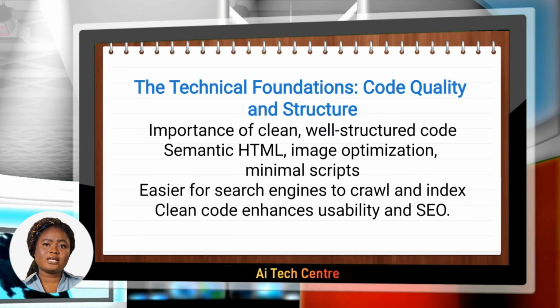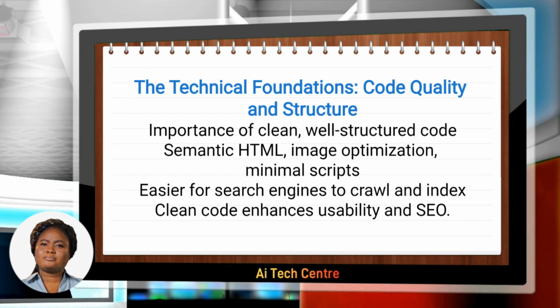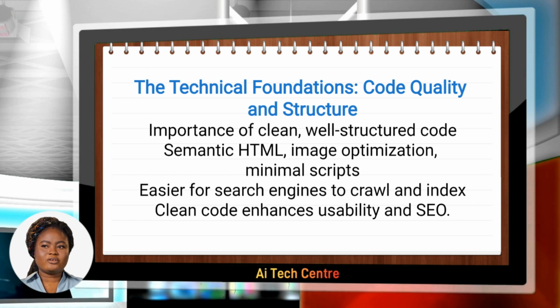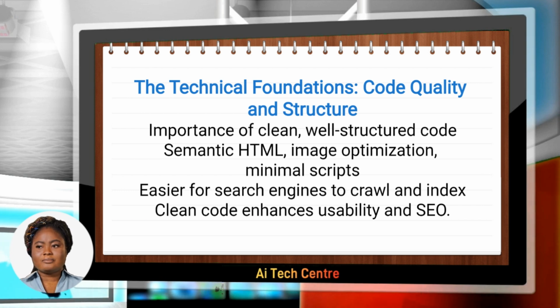The technical foundations, code quality and structure. Let's start with the basics, the quality and structure of your code. Clean, well-structured code is the foundation of a successful website. It involves using semantic HTML, optimizing images, and minimizing scripts. Not only does this make your site more user-friendly, but it also makes it easier for search engines to crawl and index your pages, giving your SEO efforts a significant boost.